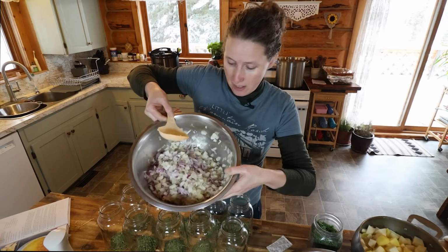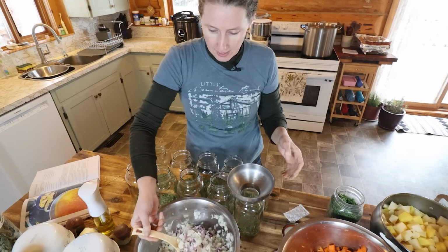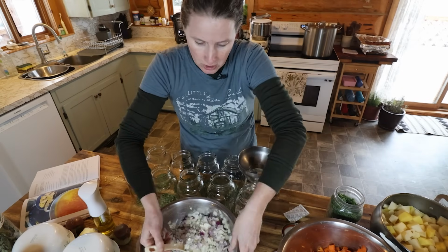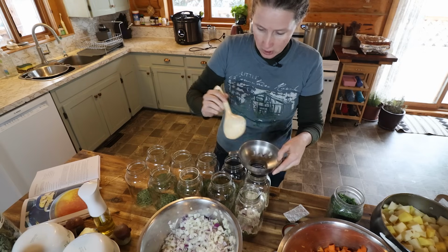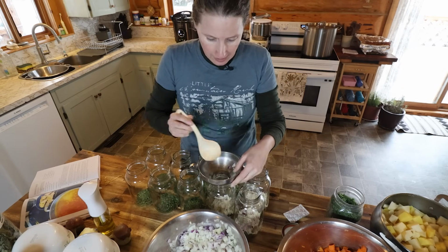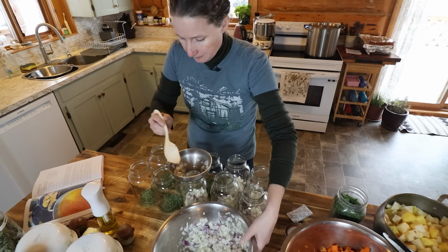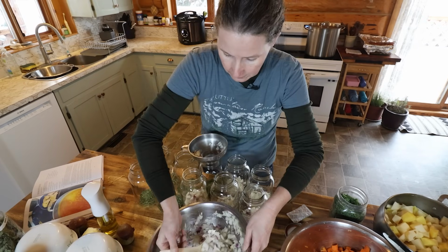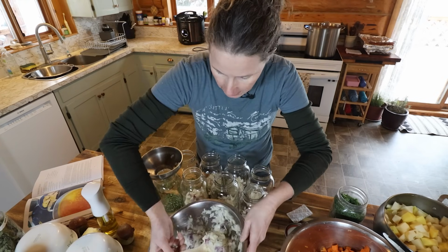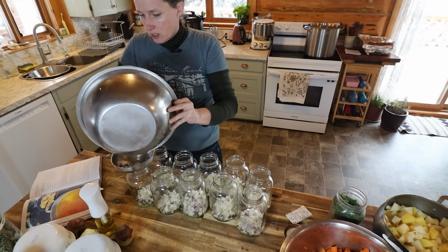So I have a white onion and a red onion in here. And I will use the funnel for this because the onion is a little sticky. I'm going to add a nice scoop of onion to each of these jars. And I'm doing 10 jars here. I may end up canning a couple of jars of just the broth, depending on how much broth I have left over, but I did want to use the broth. Oh, there is my washing machine beeping at me. So this was 5 chopped onions for these 10 jars.